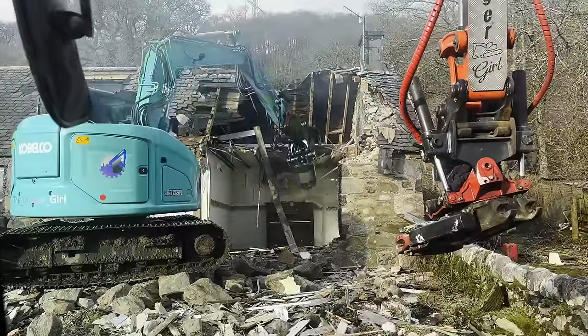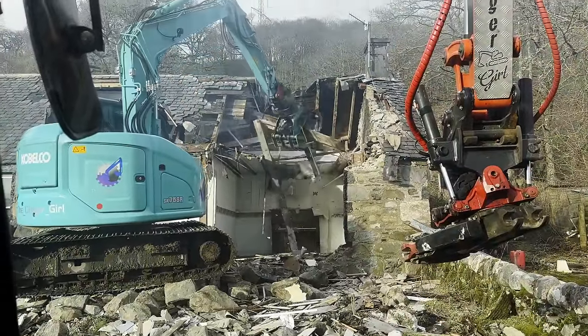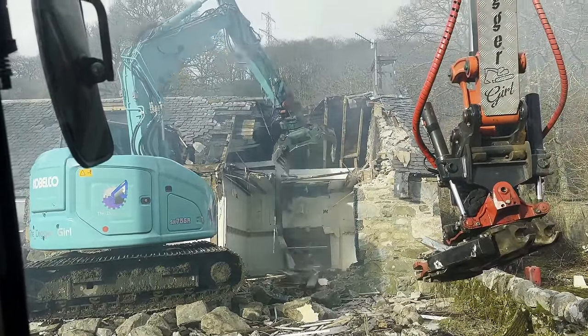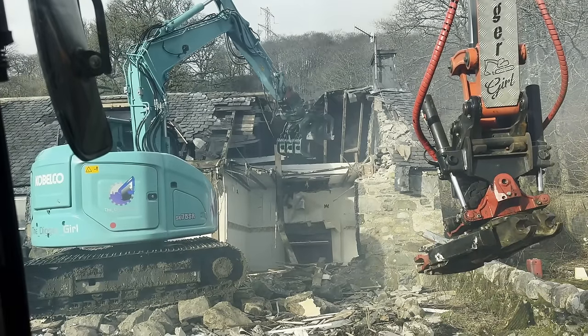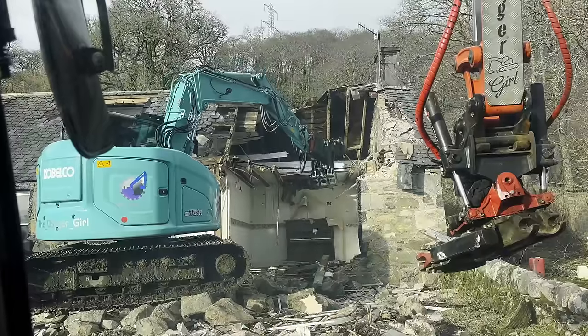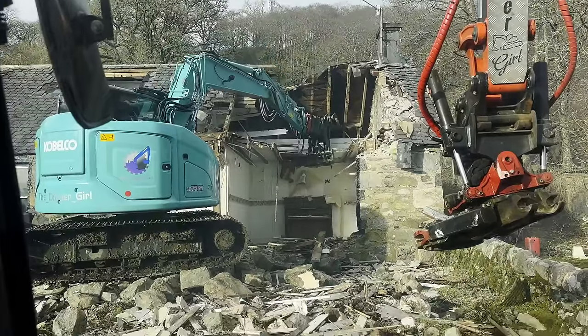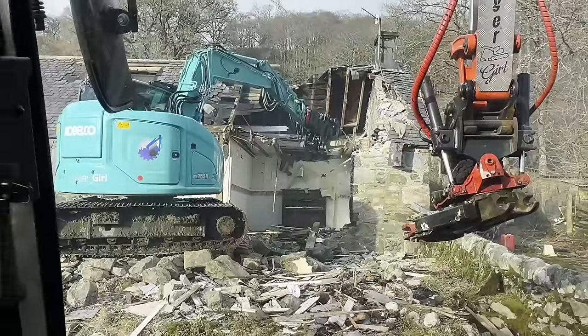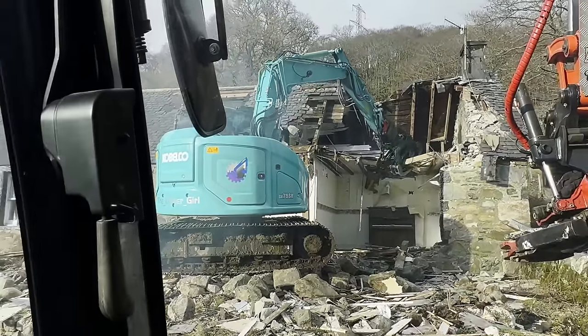Oh, there's Johnny boy there. So effortlessly. That's a huge grab for that machine. Piano still in there as well. End of an era along here, that's for sure.